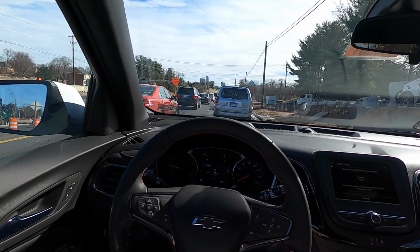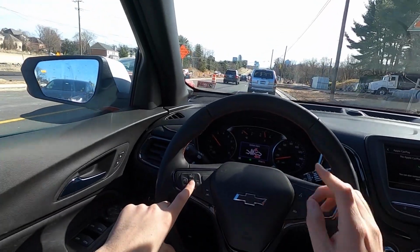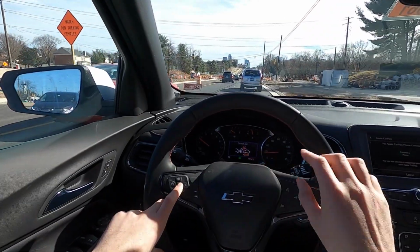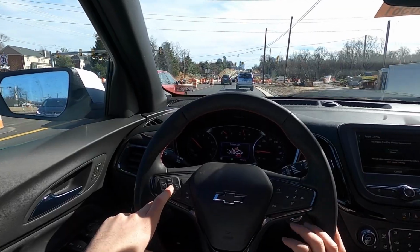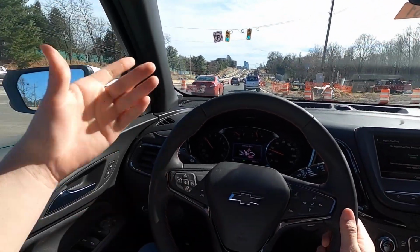Normally I don't catch that in action, but you can also adjust the sensitivity of that by pressing on this button right here. So right now we are in the most sensitive mode. That's about the middle sensitive mode, and then this is the least sensitive mode. So again, most, middle, least. I'm gonna leave it on most because that's what it was on.